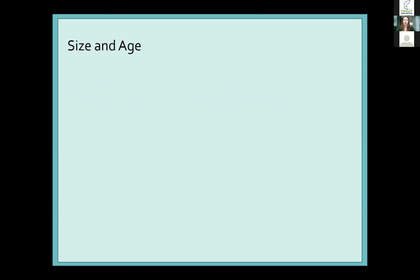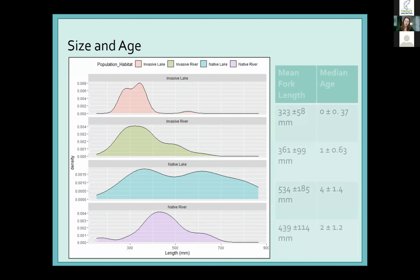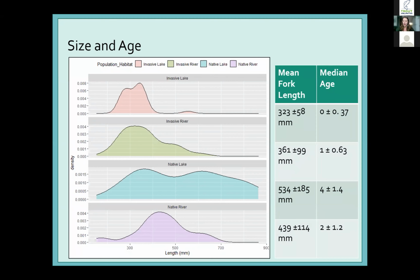So now getting into the results from this study, looking at the size and age of those populations. This is a fork length distribution of those four populations, and then we've got mean fork length and median age on the right here. So what we saw is that invasive lake pike tended to be the smallest and youngest of all the populations, with invasive river pike being a little bit larger and older. And then native lake pike had sort of this bimodal distribution with quite a few small fish, but quite a few large fish, resulting in the largest mean size and median age estimates. And then native river pike had kind of a more unimodal distribution with more moderately sized and aged fish.